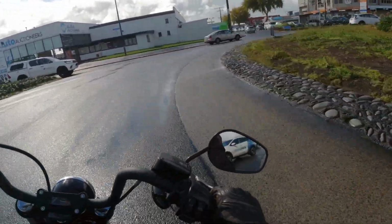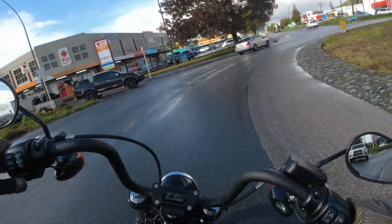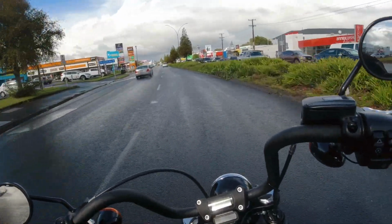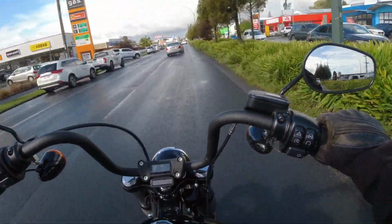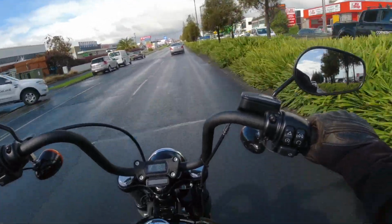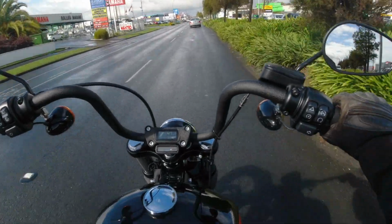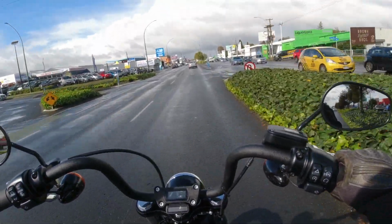Alright, so we're going right around the roundabout. Don't kick the arse out, it doesn't have TC. Like that, don't want to do that. Brand new tyres, so you talk for days. It's the 114 cubic inch motor. Street Bob. And yeah, it's quite a nice urban bike.